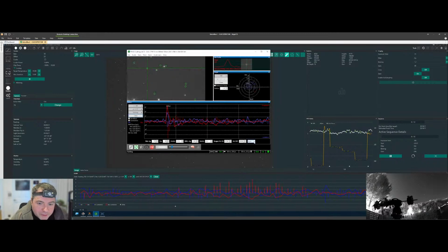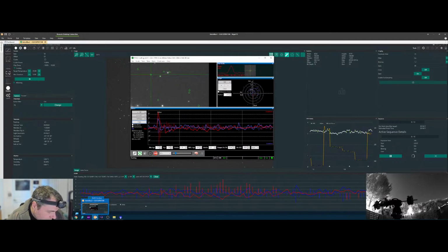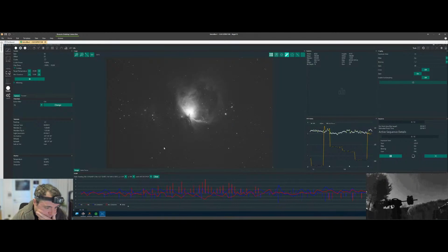I was going to keep an eye on my guide scope because I use my guide scope, although actually with the camera, can I see? I might be able to use the Wyze cam outside to spot the clouds, actually. Not thought of doing that, but I will certainly keep an eye on that.